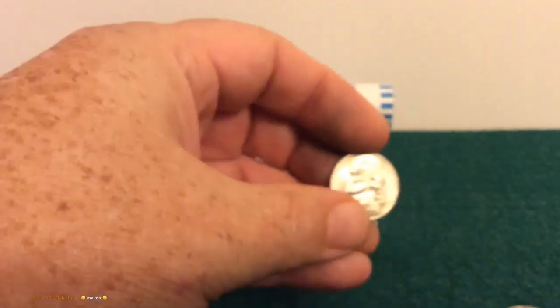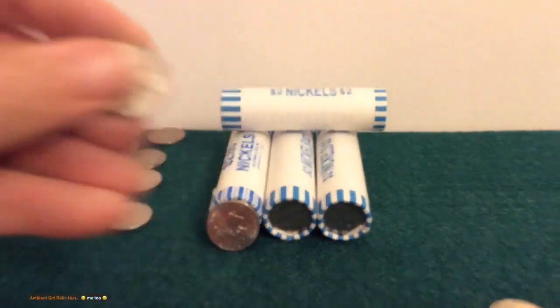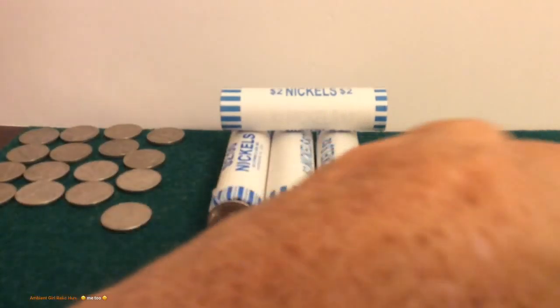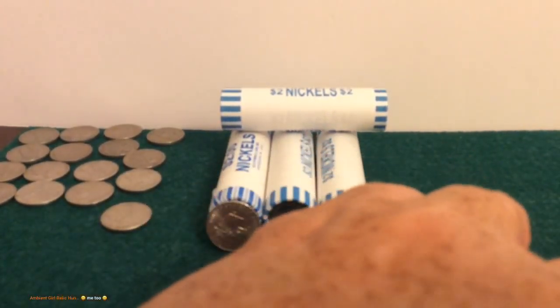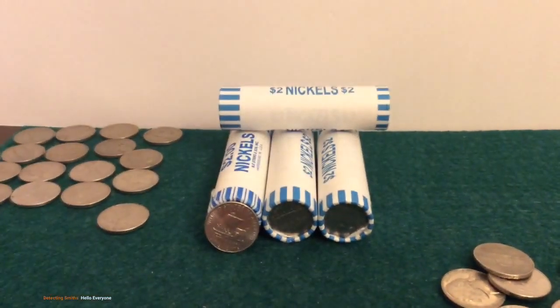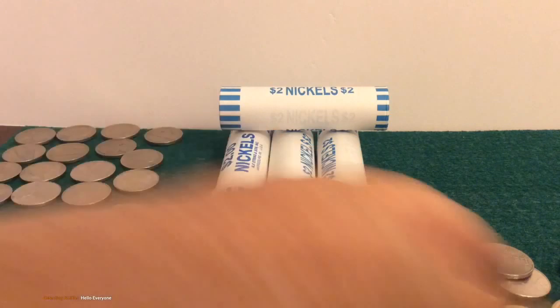87, no help. 87 Philly. So we're getting near the end of this roll here. Maybe we're going to get silver if we're fortunate. Get a war nickel before we're done.